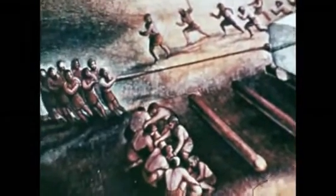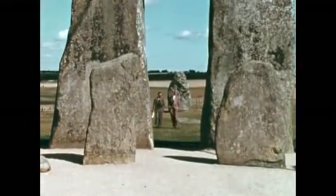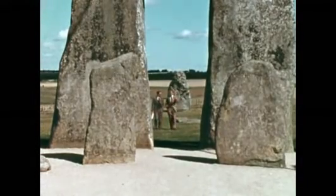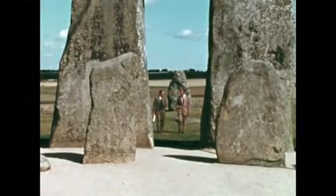This staggering feat called for further explanation from Dr. Atkinson. Who built Stonehenge, Professor? Well, as far as we know, it was built by the local barbarian population of this part of the world in the early Bronze Age. How could barbarians build something like this? Well, barbarians, after all, aren't savages.